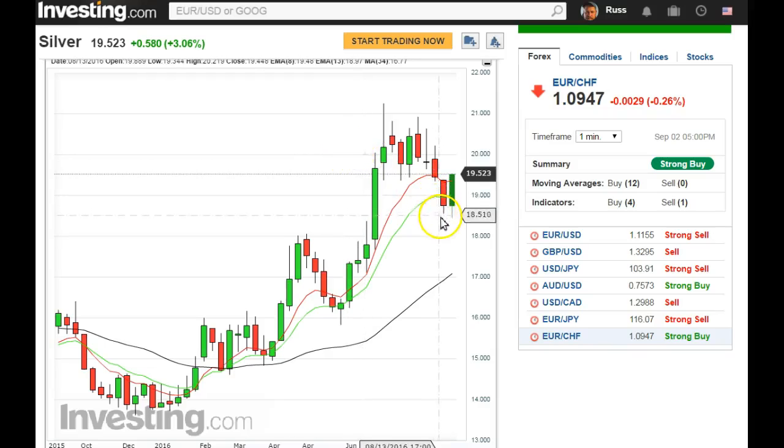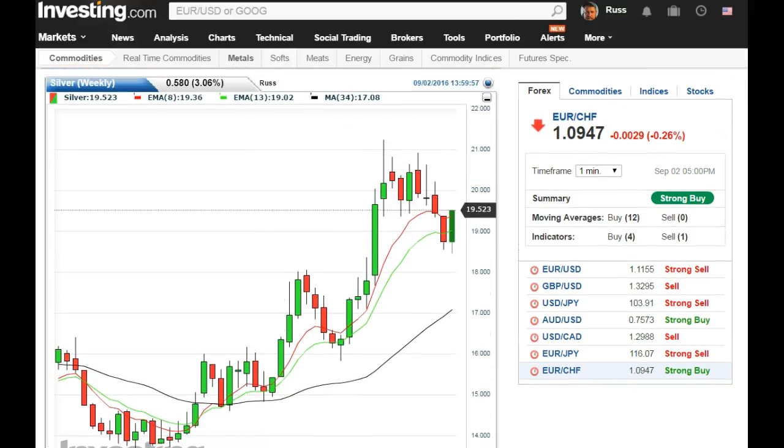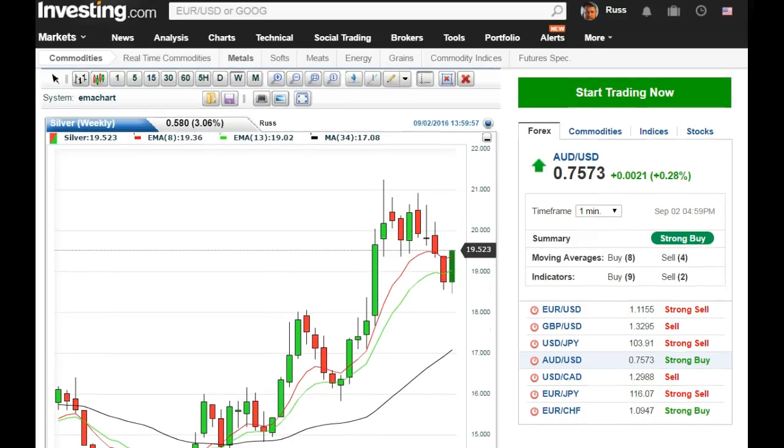We bounced where we're supposed to, 1850, and that is a bullish piercing pattern. It went down below and then closed all the way up above 50% of the previous candle and never looked back. Awesome. So highly bullish on silver if we can get past this last line of resistance and close above previous highs. But that's a very bullish 2-bar pattern.